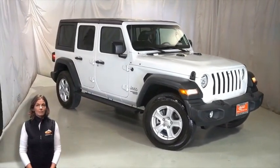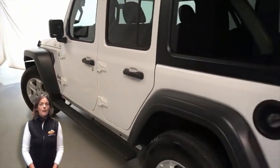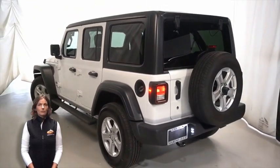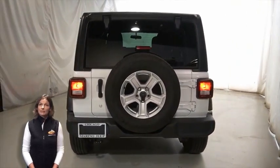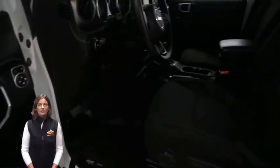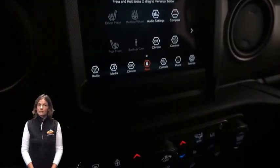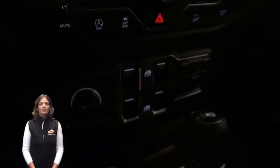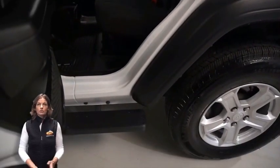With automatic headlamps, front fog lamps, 17-inch aluminum wheels, black 3-piece hardtop, rear window wiper and washer, heated front seats, heated steering wheel, 19,000 miles on the odometer, 5-inch touchscreen display, rear backup camera, Sirius XM satellite radio, Command-Trac part-time 4-wheel drive system, rear 60/40 folding seats, 3.6-liter V6 engine, and so much more.